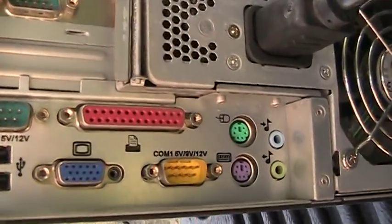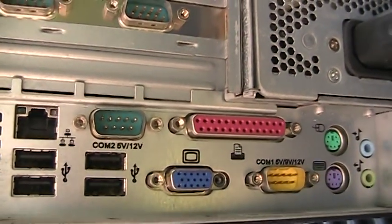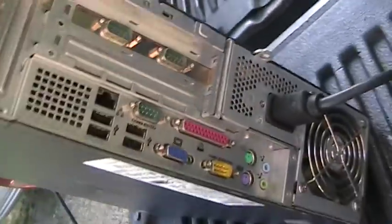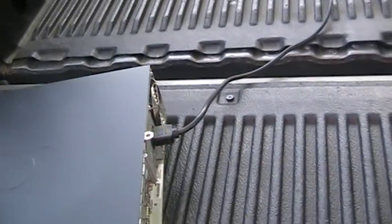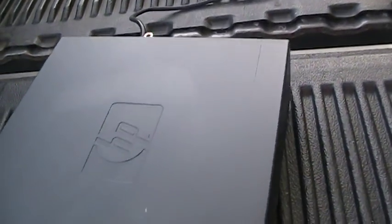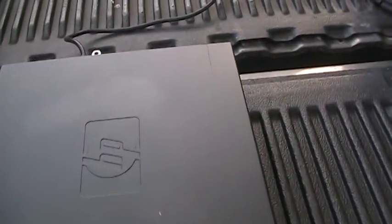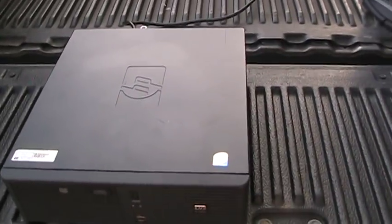Check out how many serial ports this thing has. There's two. And there's two more installed in an expansion slot. This thing's got more serial ports than Carter's got little pills. It'll be interesting to see how many members of the viewing audience are old enough to get that reference, or who have heard it somewhere along the way. I have no idea why this thing has four serial ports in it.